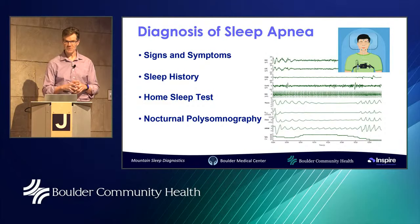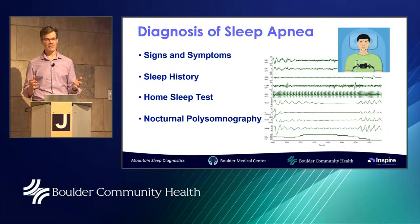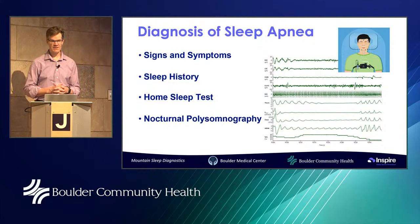Another common symptom is to stop breathing. Either a bed partner or somebody that you had gone camping with or something will notice that you've stopped breathing occasionally. And that is another one of the common signs and symptoms of sleep apnea. Some people will actually wake themselves up gasping for breath and realize that they're not breathing. That's less common than having another observer see it, but that is one of the symptoms that we'll often see in the office.